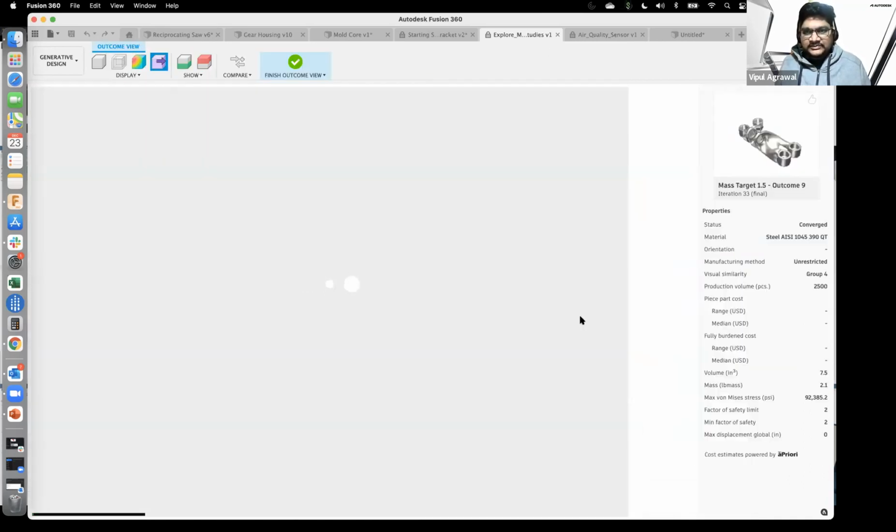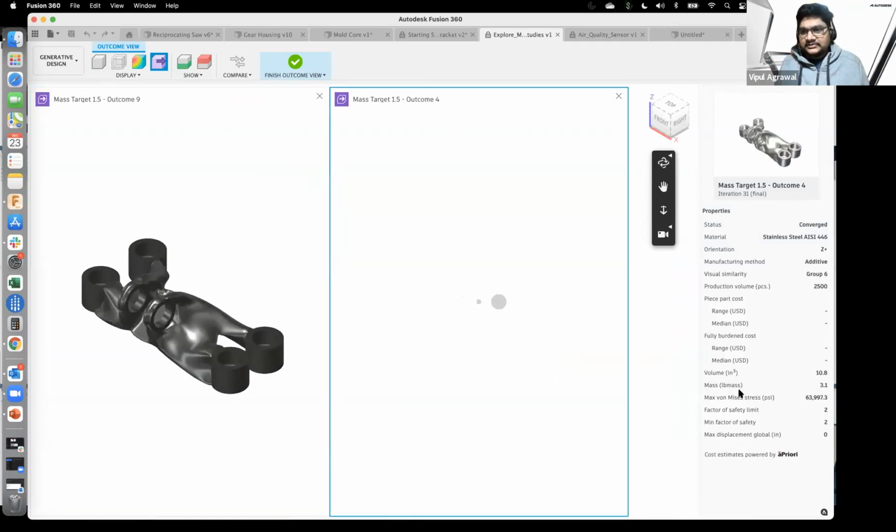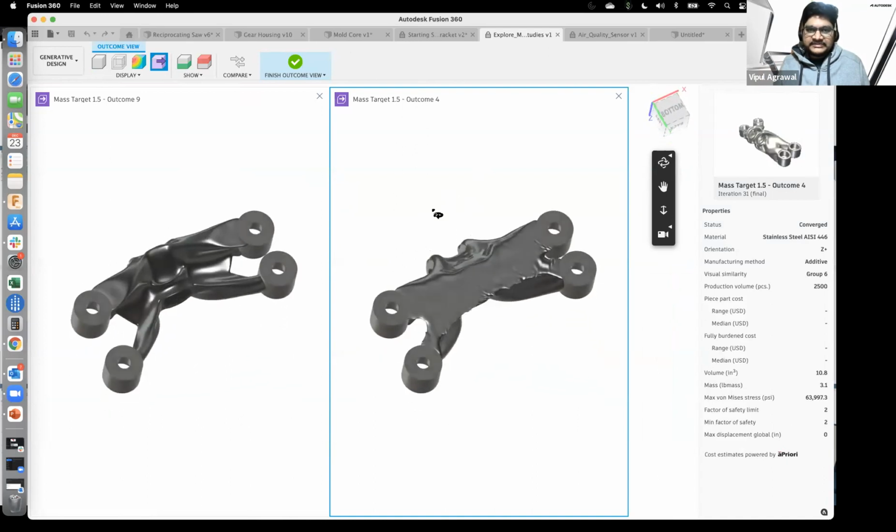Once I have the design, I can also compare it with other designs. So let's say if I want to compare it, I can bring two designs side by side just to see what are the different things, because let's say this is having a little bit of higher mass and volume. So I just need to compare and see how things look in both the designs. That can also be done. Something like this.